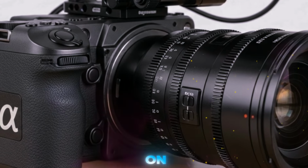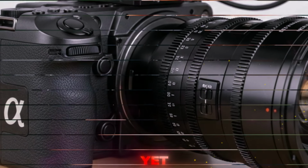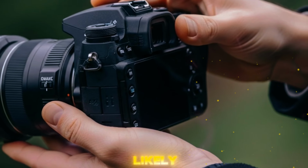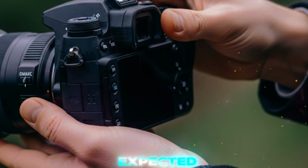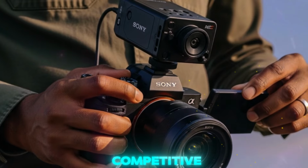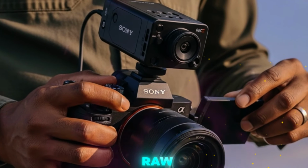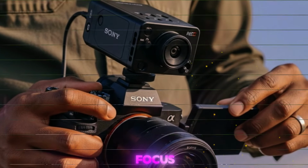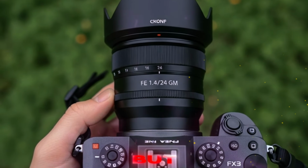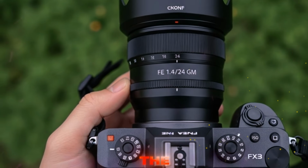Pricing and launch time. While no official announcement has been made yet, reports suggest a release window in mid to late 2025, likely around July. The expected price point is between $3,800 and $4,200 USD. That makes it incredibly competitive for a camera offering 6K RAW, global shutter, AI autofocus, and more. This price would put it slightly above the FX3, but with major enhancements that justify the jump.